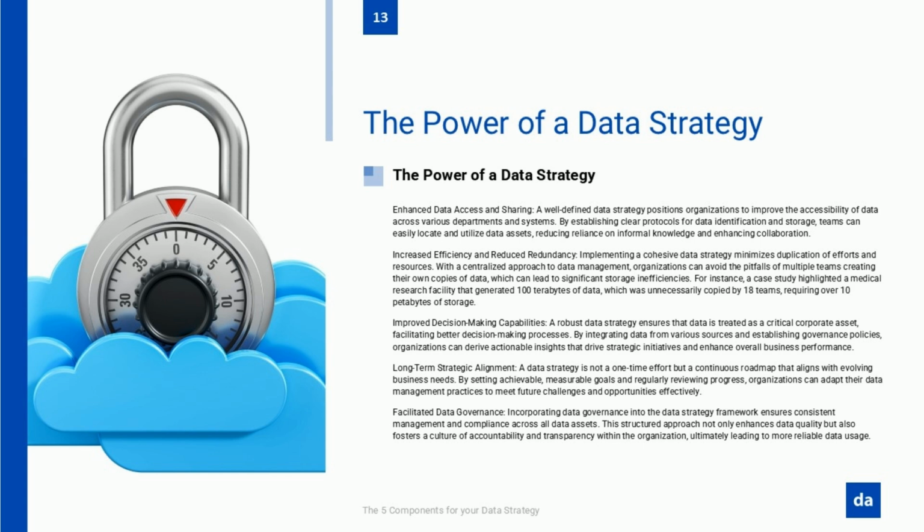Here's the deal: superheroes are awesome, but even they need a plan. They've got the power, but it's strategy that makes them unstoppable. That's exactly what the power of a data strategy does for your business. It combines superpowers into a cohesive force that drives success. So, what superpower do you want for your organization? If it's the ability to transform data into your competitive advantage, you're in the right place.